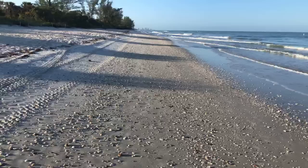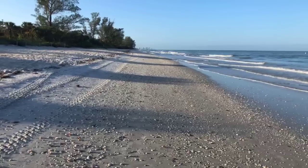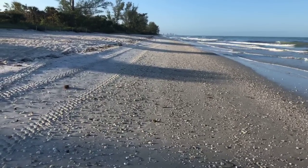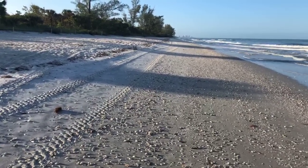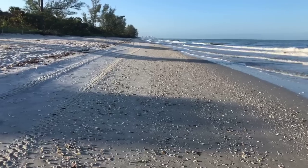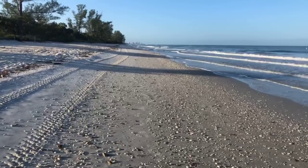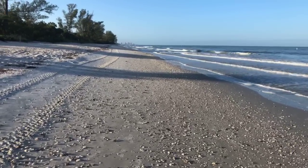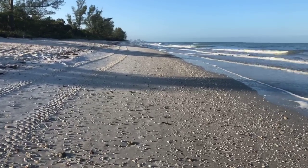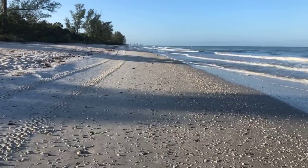An absolutely gorgeous morning. Can't wait to get a little further north behind me up the beach this morning. It's usually where I tend to find most of the shells that I take home that I collect. There are just so many out here.